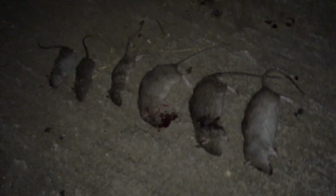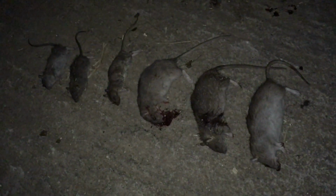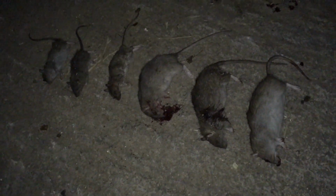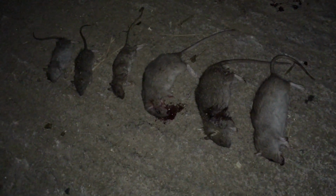So the farm, it's got two sites. This is the smaller of the two. There's less grain being held here. According to the farmer, there's less rats as well. Still, I've got six rats on my first visit, and that's all right. I've seen a few more around, so I'll probably keep on top of them over the next few weeks. Right, on to the main farm.